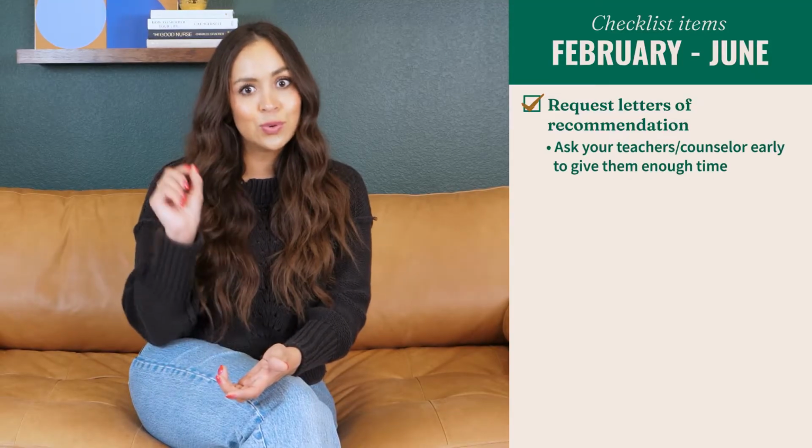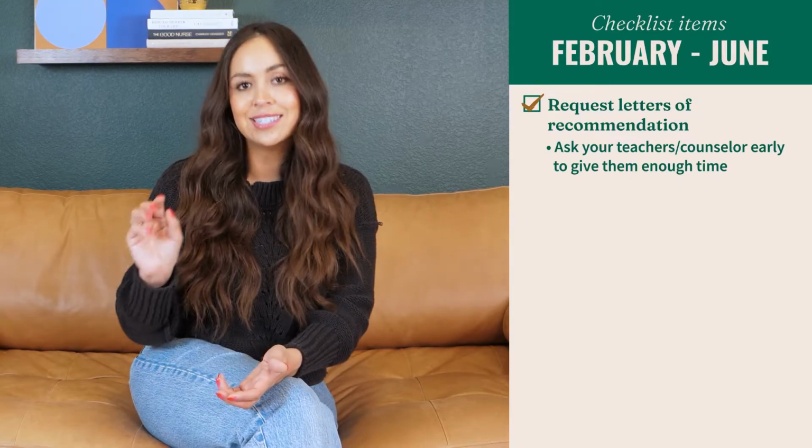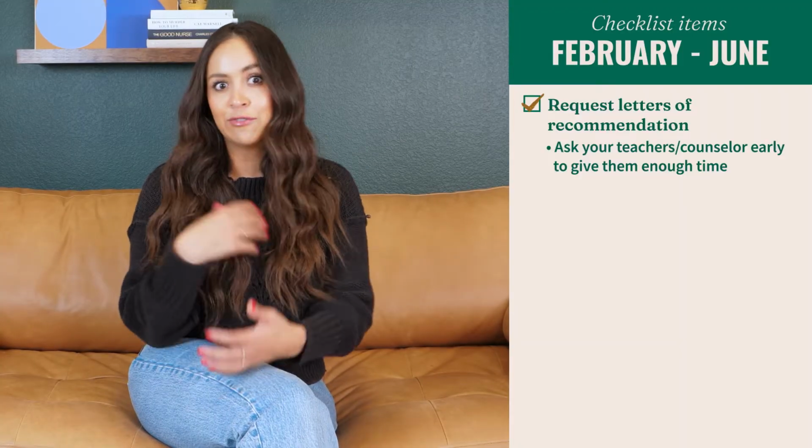Finally, request your letters of recommendation before summer. Trust me, asking your teachers or counselors well in advance is a smart move. Not only are they going to appreciate your respect for their time, but they'll also have more time to write a thoughtful letter instead of rushing if you wait and ask them last minute for a letter.